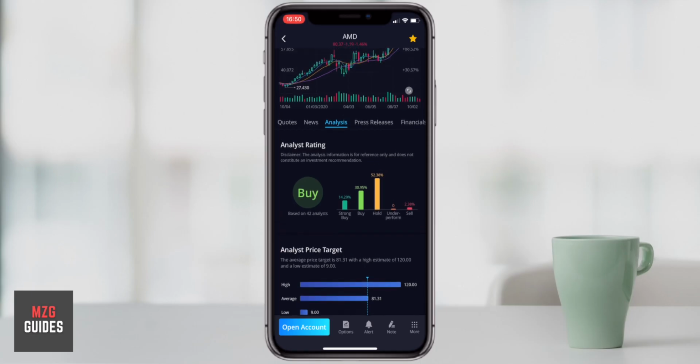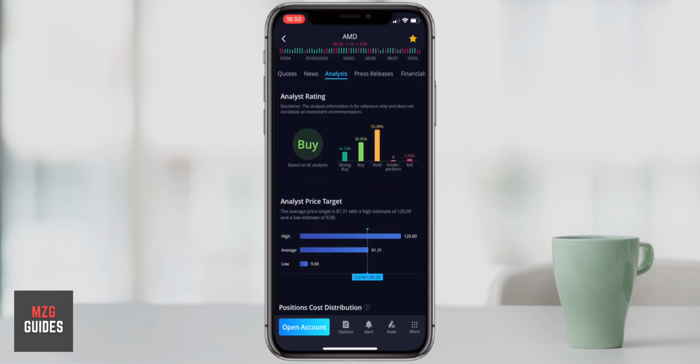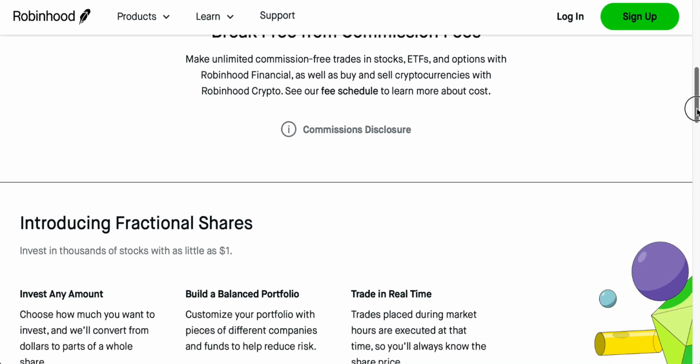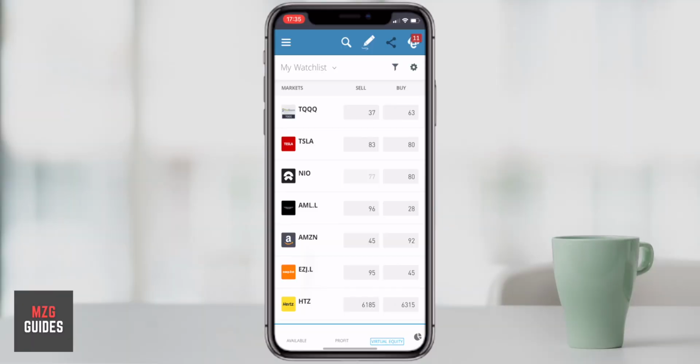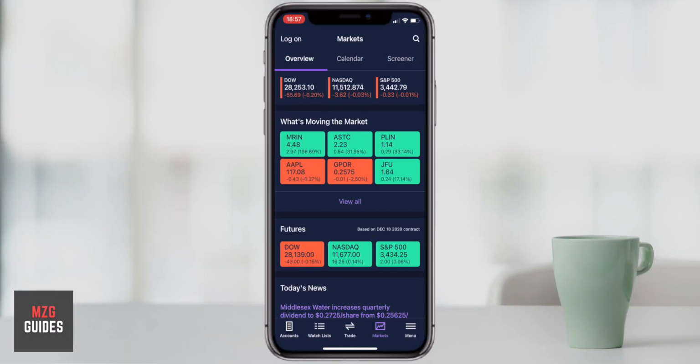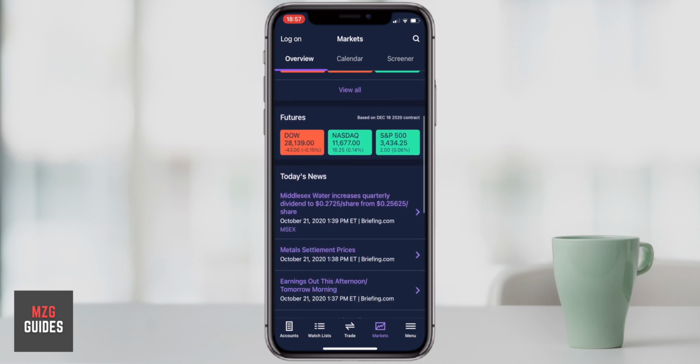This one is the best stock market trading apps for this year. I've got 5 on the list. These are pretty much the most used, the most well-renowned, biggest names in the industry, specifically for trading stocks and shares on your smartphone. This one really is focused on the USA as well. Stock market apps for you guys.